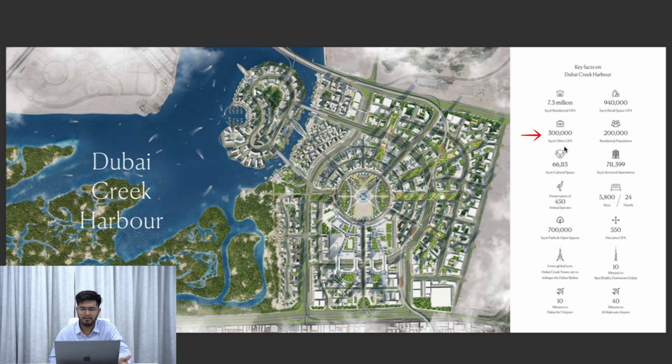More than 300,000 square meters of gross floor area of offices will be delivered. 66,000 of cultural space will be there. 450 preservation of animal species will be there. More than 700,000 square meters of parks are there. A new global icon that I have been talking about since the beginning, the Dubai Creek Tower, will be there. Just 10 minutes from the Dubai International Airport, 40 minutes from the Al Maktoum International Airport, which will be the largest in the world in the near future.